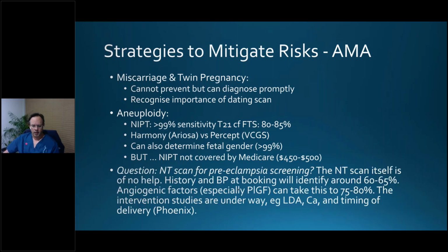I received another question by email in advance, which was NT scanning for preeclampsia screening. So the NT scan itself is not really of any help. With a good history and serial measurement of blood pressure at booking, you can actually identify around 60 to 65% of women at risk of developing hypertensive disease in pregnancy. Not necessarily preeclampsia, not necessarily early onset, but at least you can identify women at risk and triage their model of care. The new factors, the angiogenic factors, especially PLGF, can take this up to sort of 75 to 80%, so it will add a little bit.